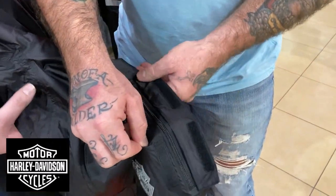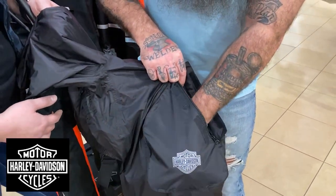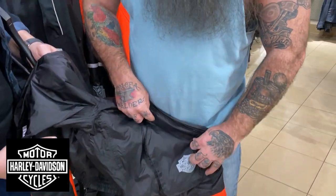I want to see how big the pockets are. That means something to me. You know, good size pocket. Yeah, I'm putting my machete in there, my cell phone, my diary, my motorcycle diary would go right in there when I'm making the entries of my last day riding on my big long trip down to Daytona. All right, let's put these on.